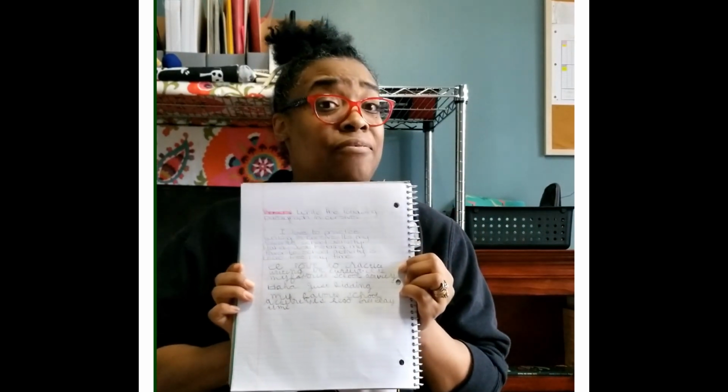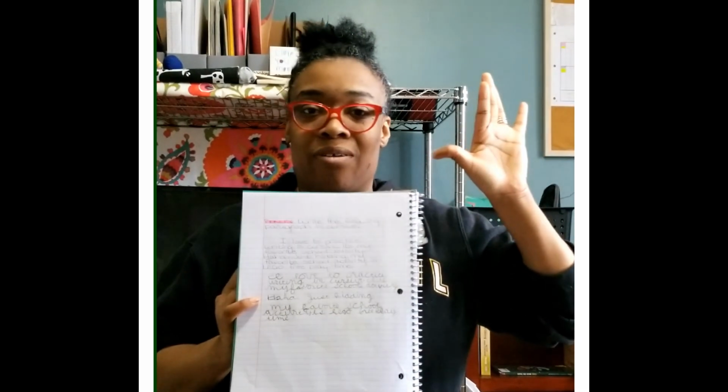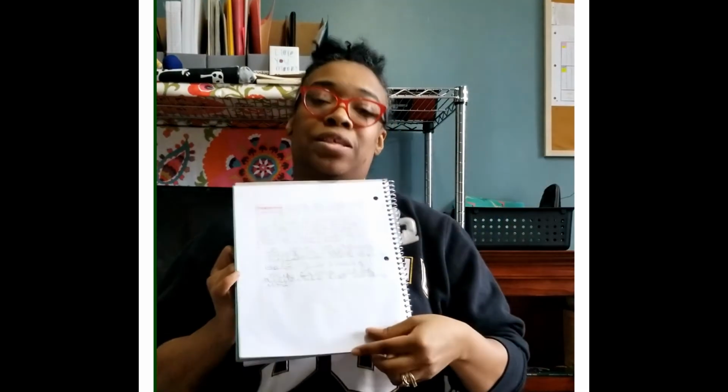And it was a lot for her, but she pushed through, and I am super duper proud of the effort that she gave. No, it's not perfect, and some of the words aren't spelled right, but the effort to me takes precedence over correct spelling right now. And so I love it. I'm proud of my baby. Proud of my baby. So that's what we have, guys.